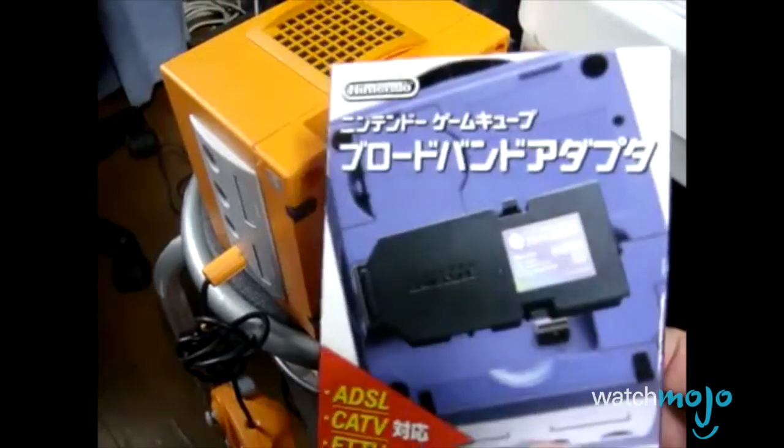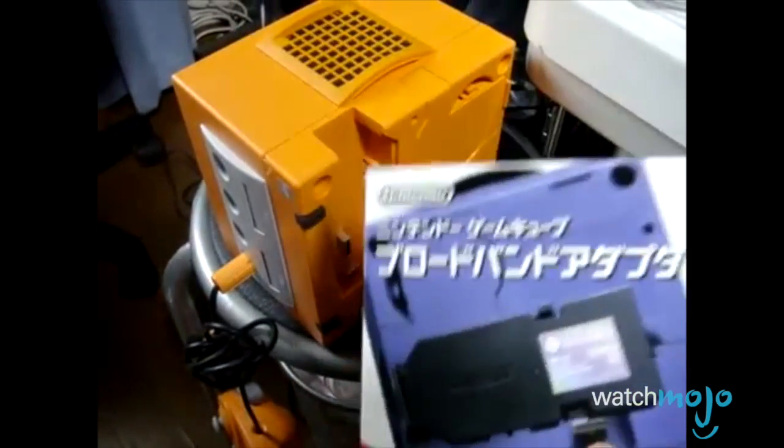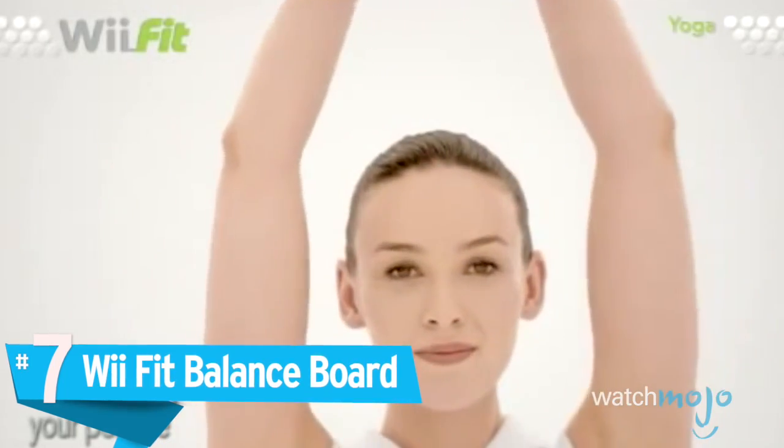Unfortunately, some of the games that they tried to make this adapter work for, they didn't follow through very well. One of those happens to be this game here. Number 7, Wii Fit Balance Board.